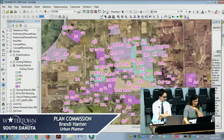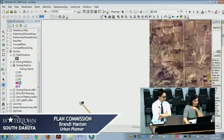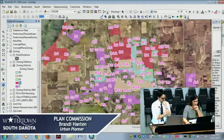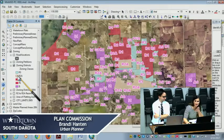Okay, so I think most of us would probably agree that the biggest change, the area where you could sometime have conflict, would be in the I-1 area along that R2 area over there. I think I'll just turn them all the same color, so when it's residential against industrial. Oh, okay.